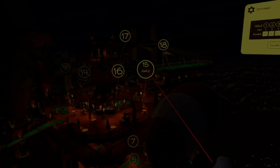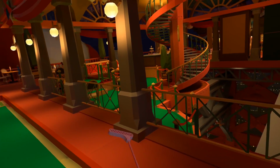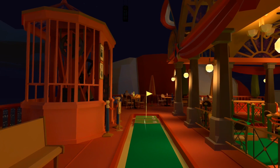So let's go down by hole number 15, and for once, this wasn't edited. So there is the end of the club, and if we give it a try, seems to work just fine. So there we have it.